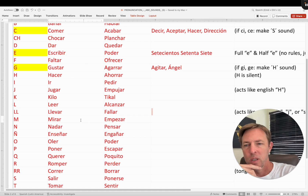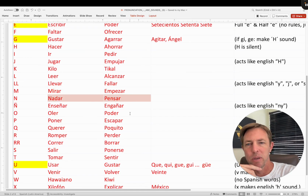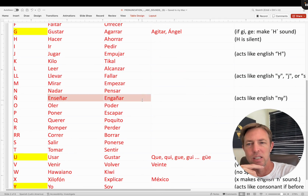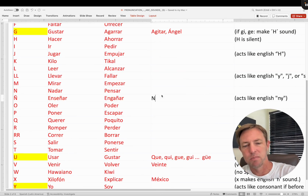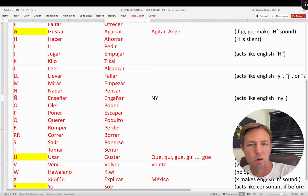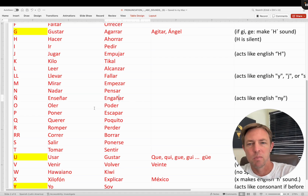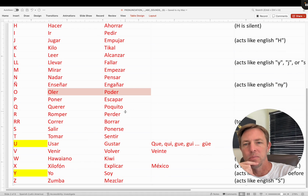Muy bien. Mirar, empezar. Narrar, pensar. Enseñar, engañar. The ñ sounds like an English NY. So imagine I put a Y there. Engañar. That's how that letter is pronounced, like an NY. Okay? Oler, poder. Poner, escapar.